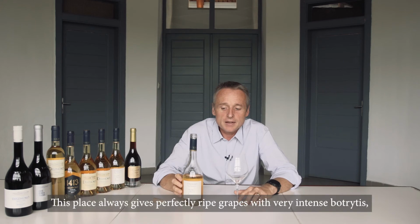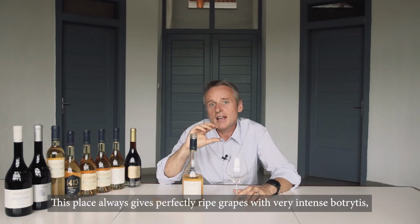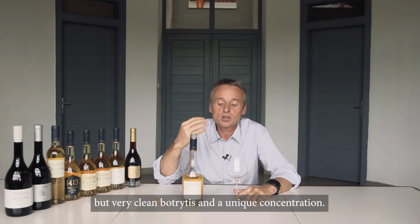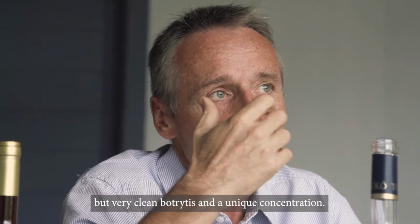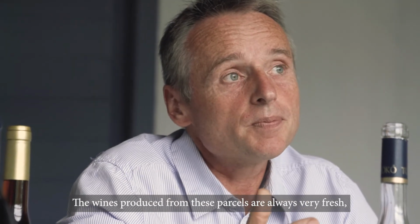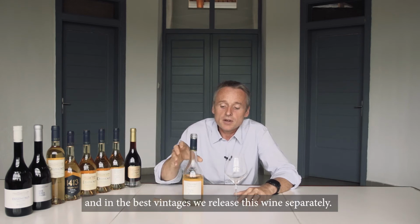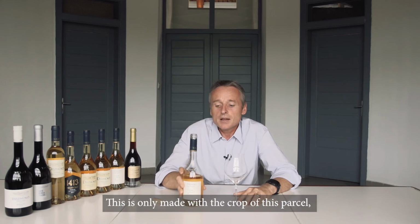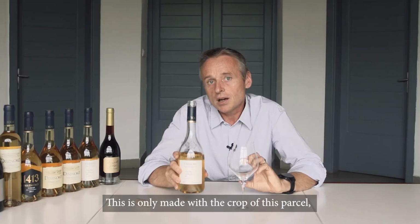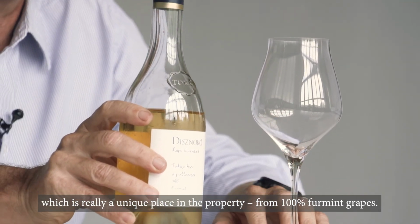And this place gives always perfectly ripe grapes with very intense botrytis, but very clean botrytis, and a unique concentration. The wines produced from this parcel are always very fresh. The acidity is higher than the other plots of Disznókő, and in the best vintages we release these wines separately. This is only made of the crops of this parcel, which is a unique place in the property.